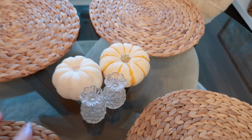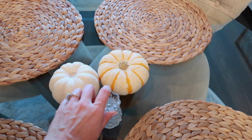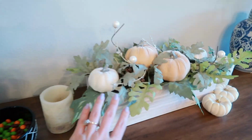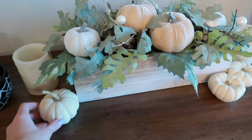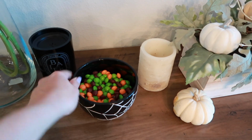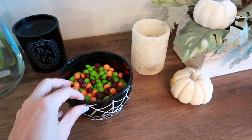So while the soup is cooking, I thought I would show you guys what I've been doing with some of the decorations that I got at Trader Joe's. I don't really know what to do with these yet, but I just put them on the table. I wish I had a third one, because I like to do things in threes, but it's fine for now. And then I have this. I got this last year from Home Goods, so I just put the white pumpkins around it. Matt has his Skittles here, and this, we've had it for so many years. I don't know where I got it.